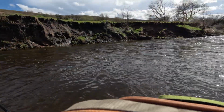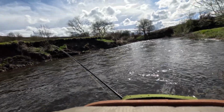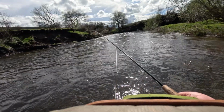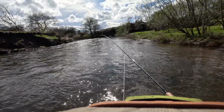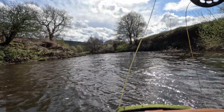Put an end in just to sink those flies. You do miss the reach of a 10-foot rod really, this type of fishing, but needs must. You usually pick them up in the slack water there on the sides. On the point.